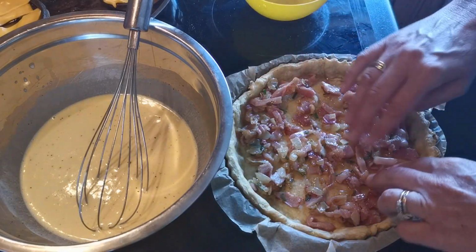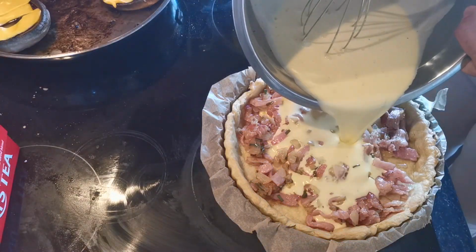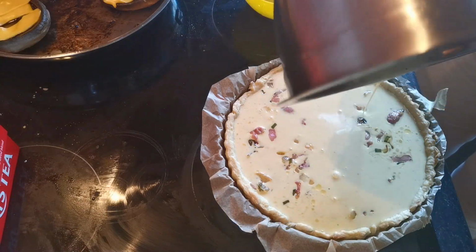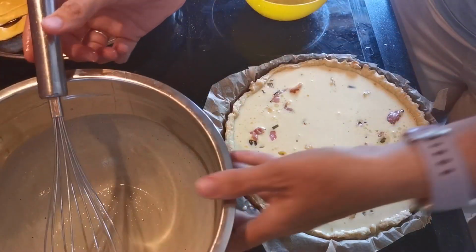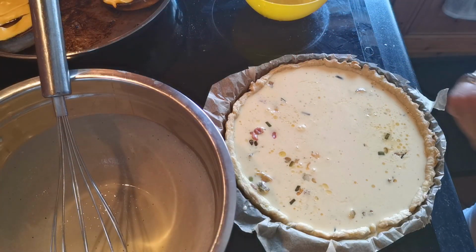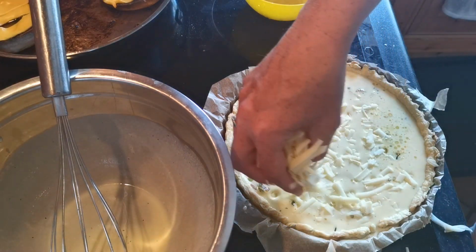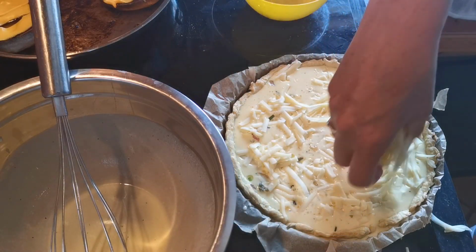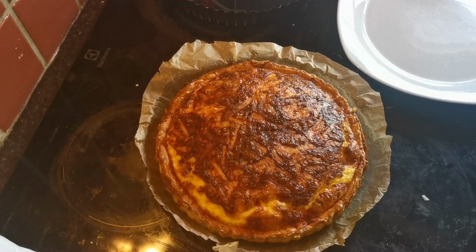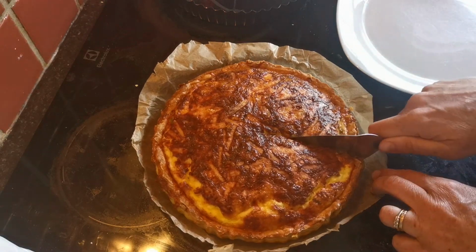So here I am ready to fill my pastry. I put in all my cooked rashers and onions, and then pour in the creamy mixture. As I said, I have the directions and the ingredients in that clip earlier on that you can screenshot, so you'll see exactly how I did this. I'm going to sprinkle some of my cheese on top. And this was a really delicious quiche, a Quiche Lorraine, and we all really enjoyed it.